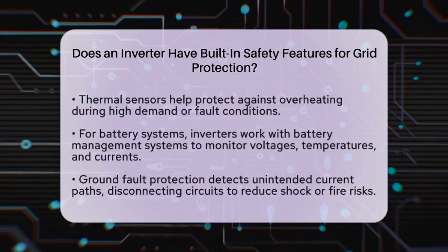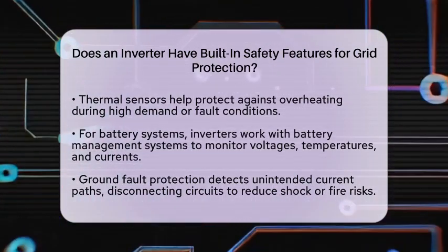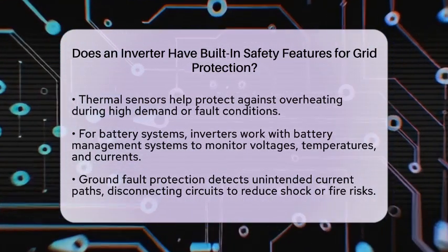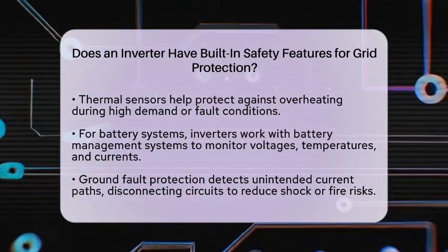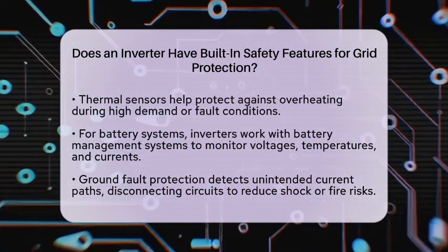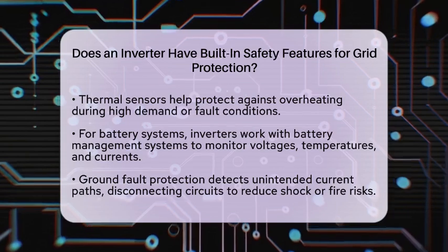For battery systems, such as those using lithium-ion technology, inverters work alongside a battery management system. This system monitors cell voltages, temperatures, and current to avoid issues like overcharging and thermal runaway. This coordination is essential for safe operation, especially in home energy storage setups.